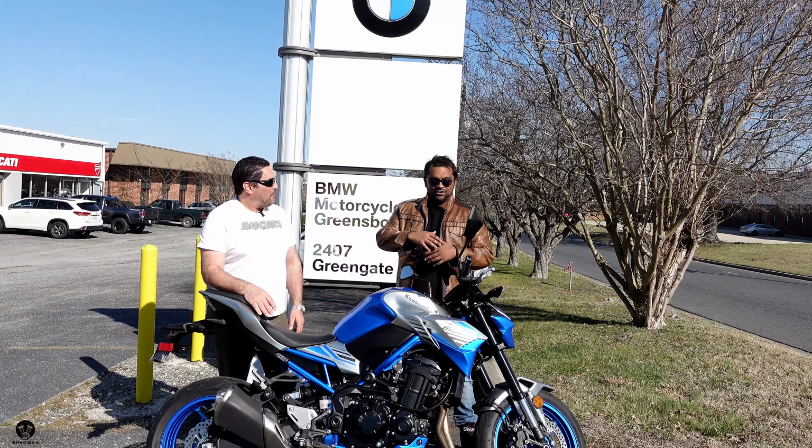Yes, the fit and finish is not quite European. We'll have to admit that. But neither is the price point, right? Correct. It's a really good value proposition. You get the performance, you get the features in general. And you have a bike that you can ride and enjoy for many, many years because the quality is there.